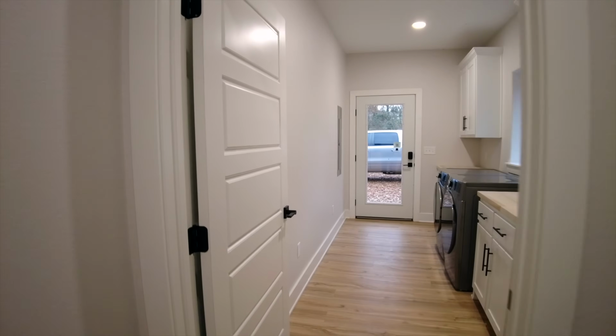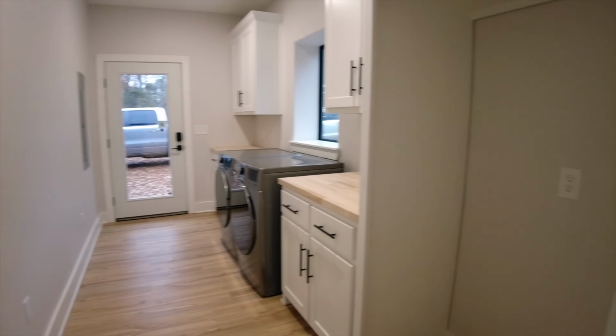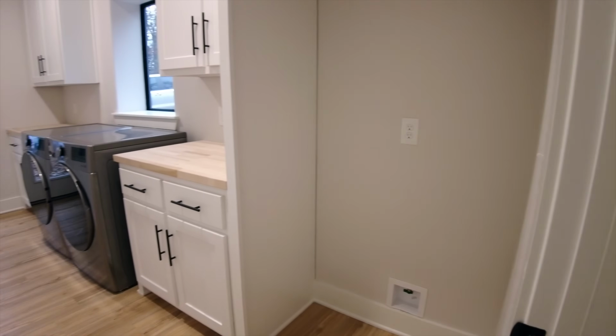And then we head out. We've got an exit out here. We don't have a carport on this one as of right now. That may be something that we add later. We've got an area here for a refrigerator or freezer if we need it. Got some cabinetry above that.